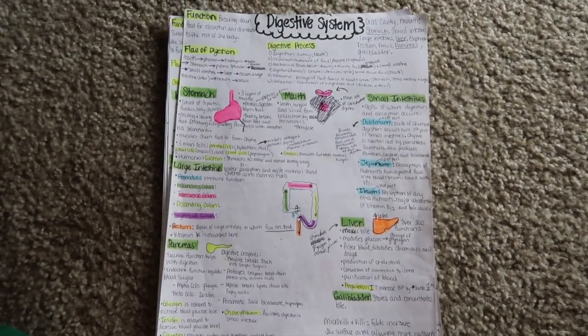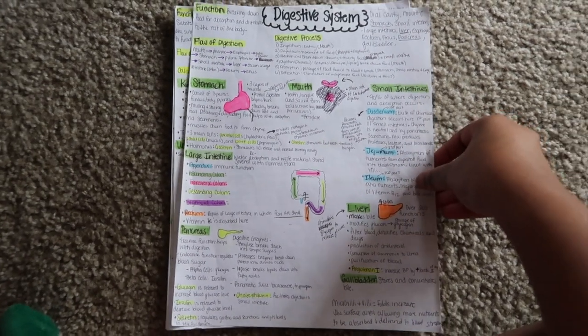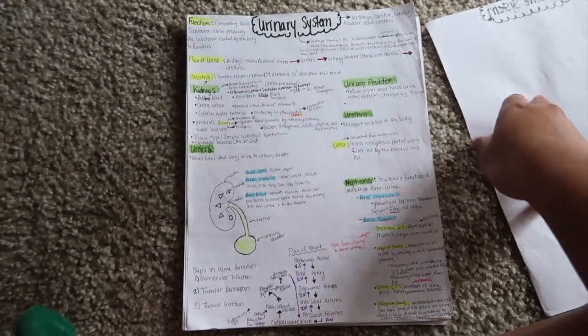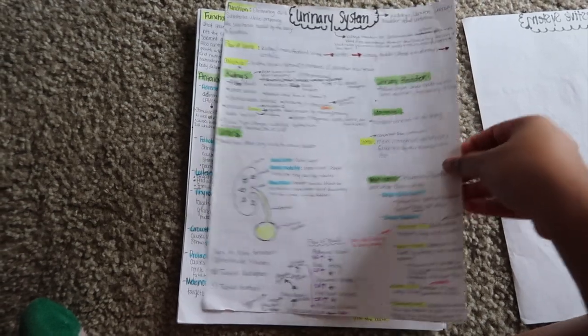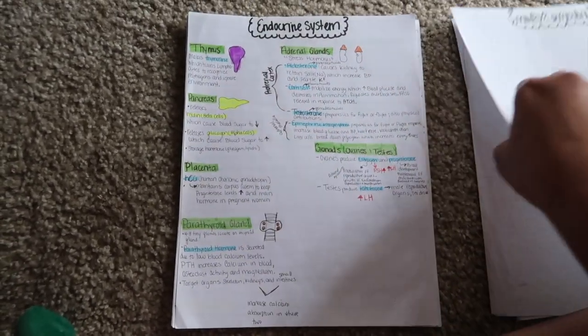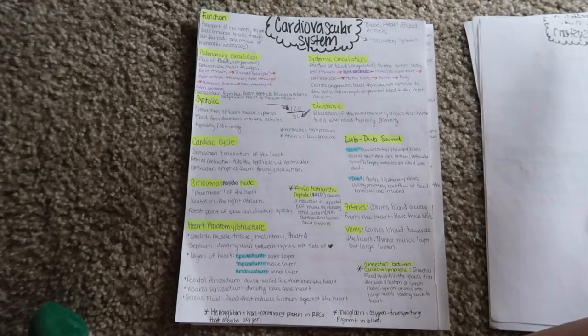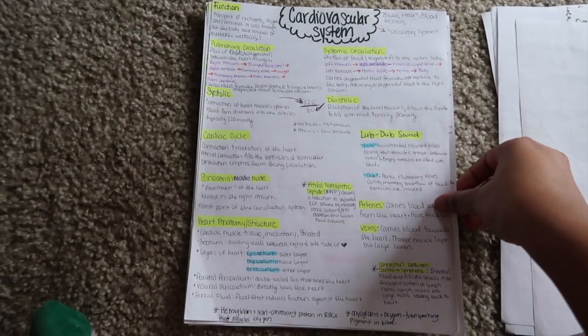So this is how I did my science notes. Create your own science notes and make it personal so that you can learn. You know how you learn. And I did this for each of the systems. Keep it on one page. Keep it simple. Take out the most important factors of each system and write it on one page.